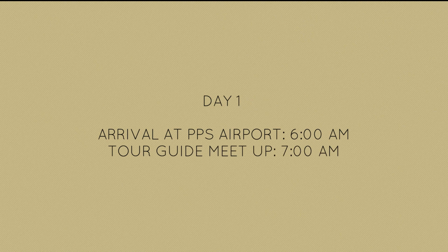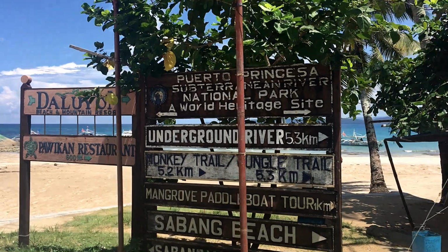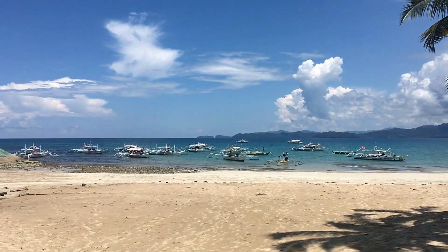We arrived at Puerto Princesa Airport at 6 a.m. and waited for our 7 a.m. meetup with our tour guide. It took us 2 to 3 hours travel time when we reached Puerto Princesa Subterranean National Park where we had our buffet lunch. We rode a boat going to the underground river for about 30 minutes.